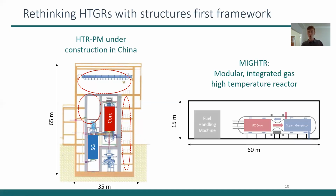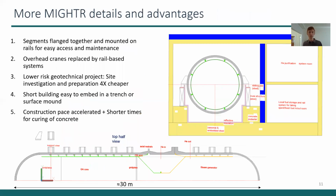So with MIGHTR, we integrate those large primary components, the core and the steam generator, into one singular vessel. We turn the whole system horizontally to eliminate the overhead crane. And now instead of having to bring our parts in and use the crane to rotate them to install them, our parts just come in as they are to be installed. Both of these save a lot of building space and therefore cost. So a few more details.